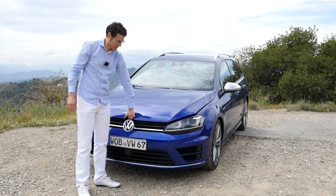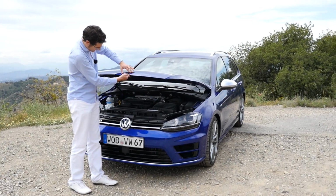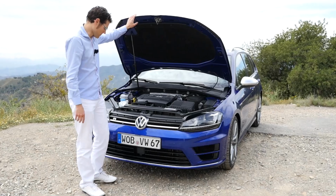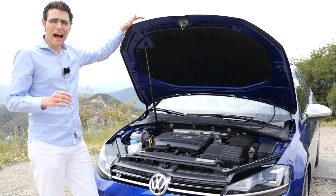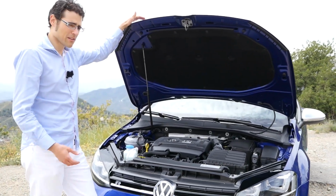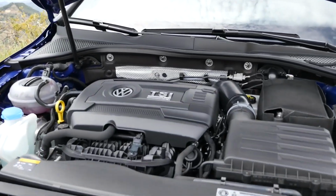So let's take a look beneath the hood, and actually I like it when it's easy to open because the mechanism is placed right below here. You don't have to search it that long. And well, they say you get a special R cover for the engine. Well, look at it. That's it. I mean, come on, that's a little bit disappointing, isn't it?